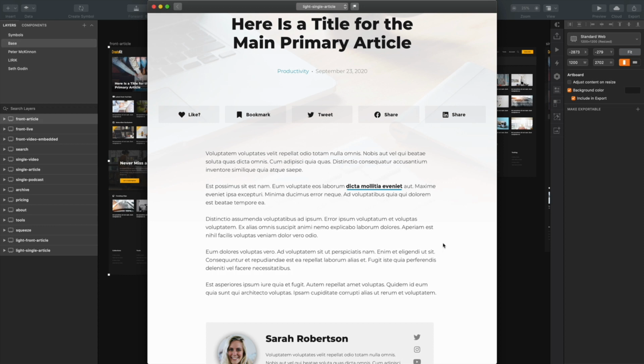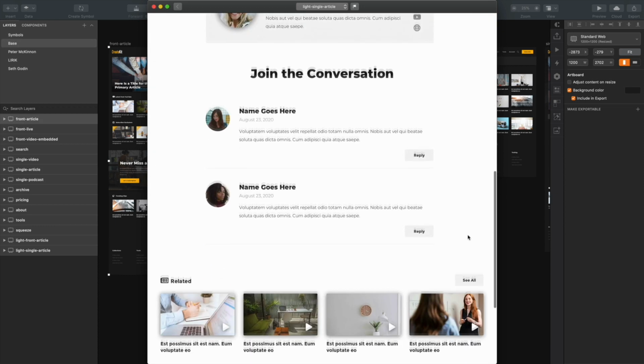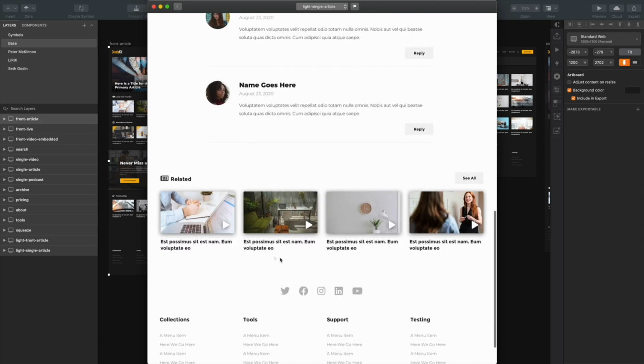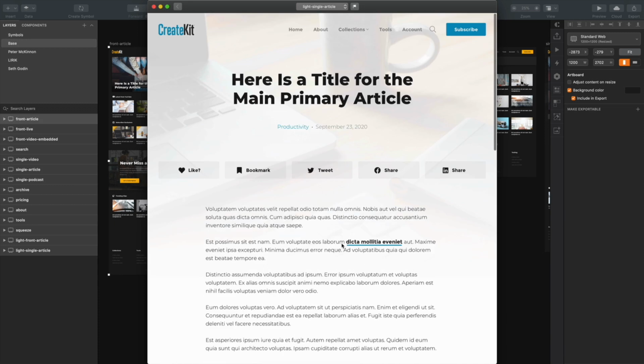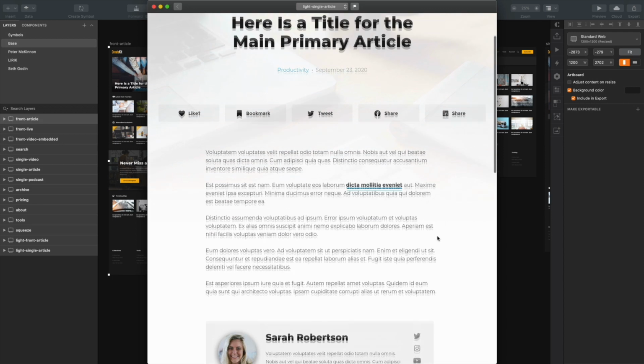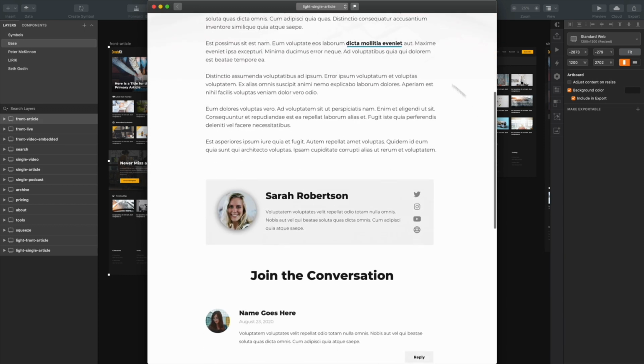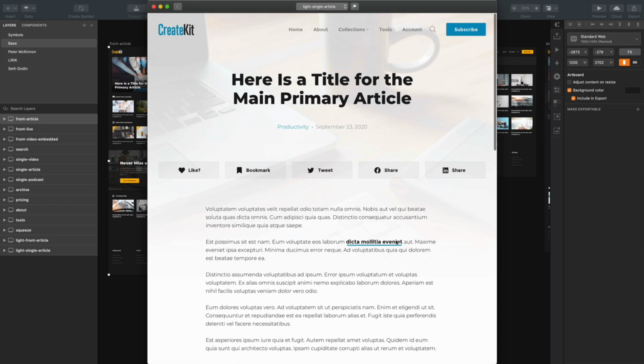So as you can see, there's some written text here, and then there'd be a nice little bio at the bottom with some comments, and then even some related content. So very clean. You'll see there's no sidebar. That is very much on purpose. I want this to be very clean and readable, easy on the eyes, easy to consume. Of course, no advertisements. It's just all the content in all of its glory.